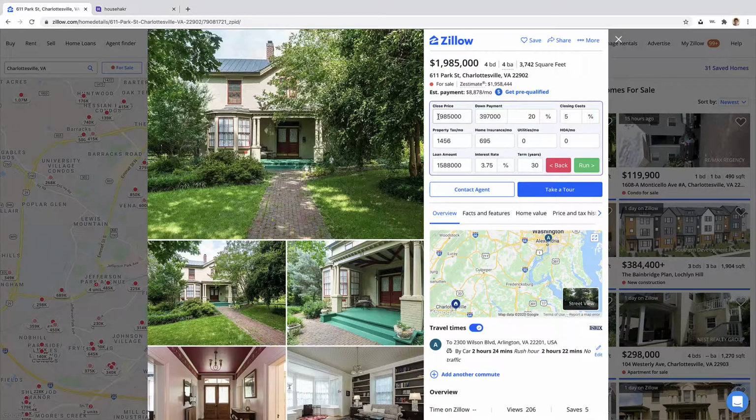So really quickly, you can see that househakr is automatically pulling all these relevant numbers for you from the page. It's pulling the close price, it's getting your down payment, calculating that for you. It's getting closing costs. It's pulling all the property taxes, the home insurance, everything that you'd otherwise be maybe manually trying to put in a spreadsheet. We got you covered. It just grabs it for you automatically.